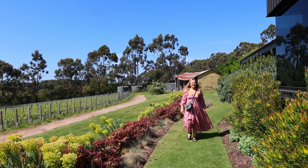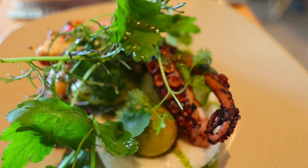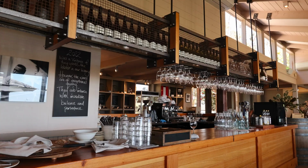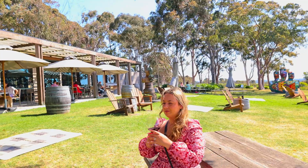Next stop on our wine tour was Yabby Lake. We've found the lunch spots on wine tours to be hit and miss, but Yabby Lake knocked it out of the park. We had some amazing octopus, arancini, gnocchi and steak frites. With full bellies, we grabbed another bottle of wine and strolled through the gardens, enjoying the beautiful views over the vineyard.